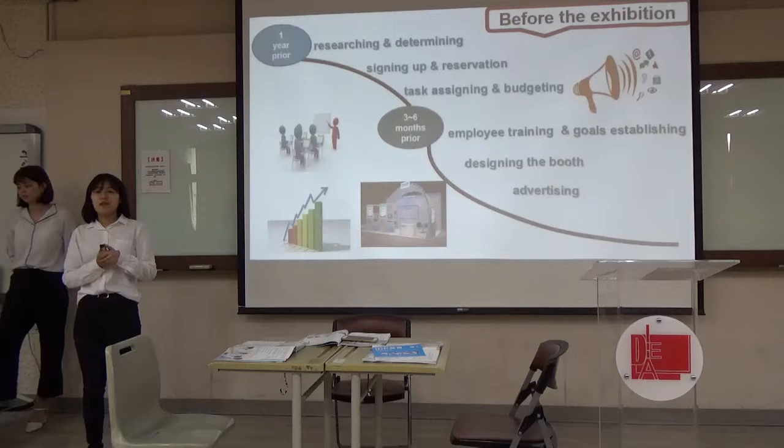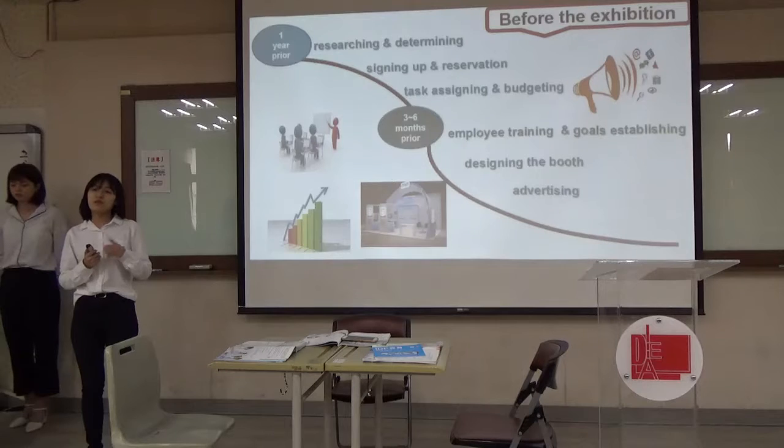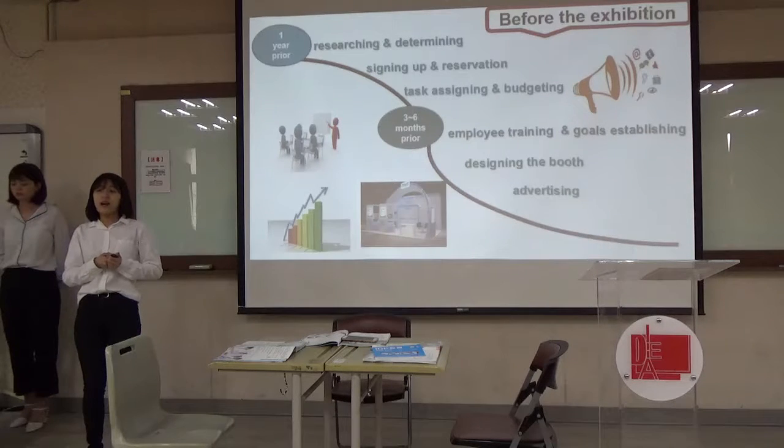The next step is to advertise their exhibition. They should let more and more people know their exhibition so that they will have more opportunities to promote their business. They can use promotional material and post information on social media. Moreover, they should remember to inform their existing customers.